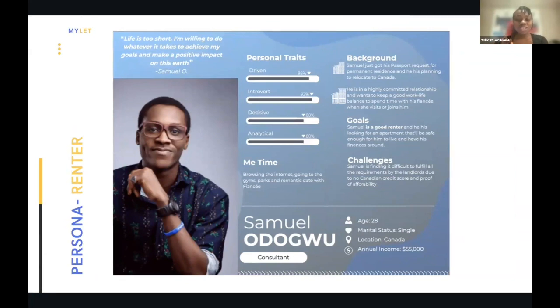So I just want everybody to imagine that you're currently in your home country, you're financially stable, but one day you decided to relocate to another country called Canada. But on getting there, you realize that you can't rent an apartment because you don't have a credit score or you don't have proof of affordability. That's what happens to most immigrants, new immigrants, and also international students.